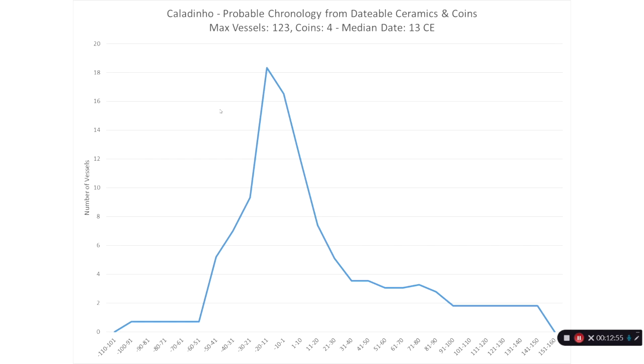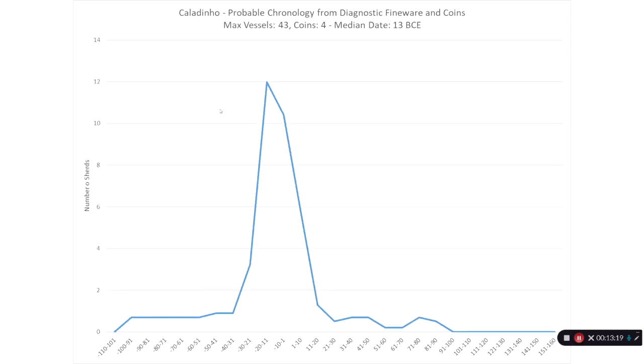And that's what you're seeing here, the probable chronology of all the datable objects from Caledonio. If you take all the datable objects whose probable chronology is under a century, so every object that has a chronological range of less than 100 years, we narrow it down further, so that this is our much more precisely datable objects. From that, we only have 43 of those, and 4 coins, because coins are really datable. Roman coins give us really good dates.